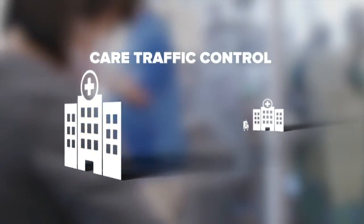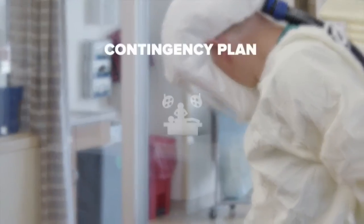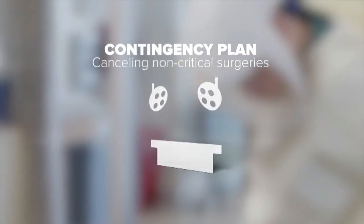Next comes contingency care. And that contingency plan might be an example such as, well, we realize, okay, we're going to need to take care of more COVID patients, so maybe we convert another hospital that can take care of non-COVID patients. Part of the contingency plan also means canceling non-critical surgeries. And finally, crisis levels of care.